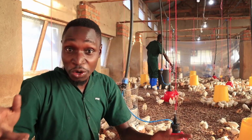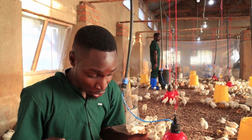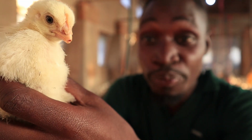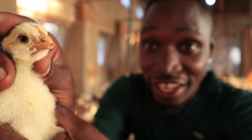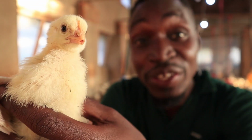And guys, it's the start of the 3rd week, so it's around this time that the beaks of the birds start to fall off. You can see this chick, it was debeaked. The beak has literally fallen off, like you can see. It looks so strange and interesting, but yeah, this is the price to pay.